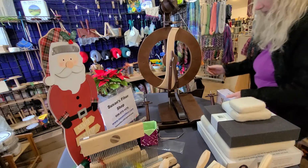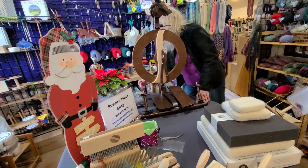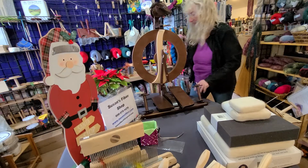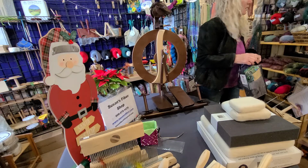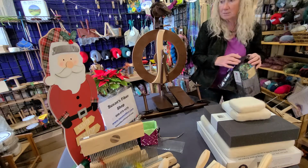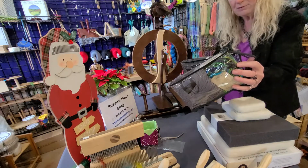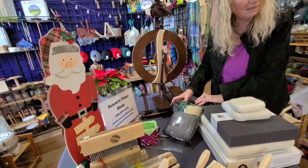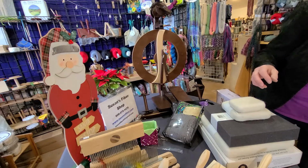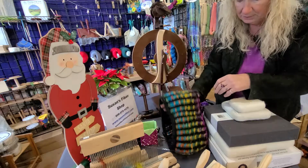Look at how my table is filling up. Let me just go over a few more things here. We happen to have kits to make cowls. So we have kits that you can buy for $46 using Malabrigo yarn. And then you can make these beautiful cowls. These beautiful cowls right here. And using the brioche stitch.